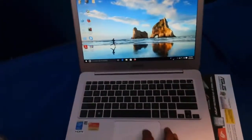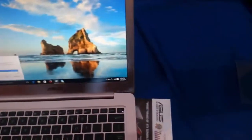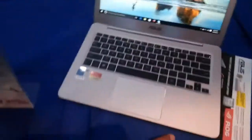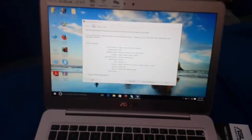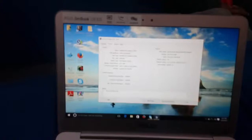Powered with Windows 10, Intel Core M. Oh, I think it's a new processor. I have never seen it before. Processor here, Intel Core M. Keyboard. Oh, 8 GB of RAM. 4 GB graphics card, Intel graphics card.